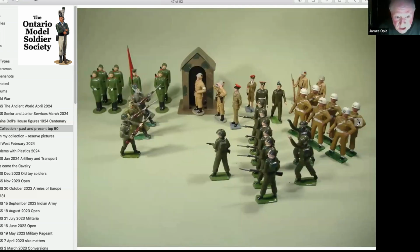This is Checkpoint Charlie. I think the MPs are Crescent. There's a couple of West German Timpo figures. There are some MPs, two Asset ones, one Britain's one from the railway set, a number of Britain's second grade.